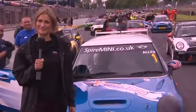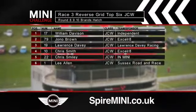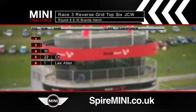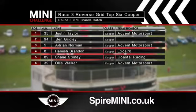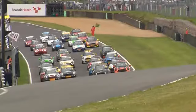Let's go racing. Reverse grid race always adds the entertainment, and this is our line-up with Will Davison and John O'Brown showing the front row of the grid. Particularly impressive for John O'Brown. Lawrence Davey and Chris Smith row 2, Smiley and Allen the 3rd row. In the Cooper class, the reversal applies as well, so it's Justin Taylor on pole with Ben Gridley, a very welcome returnee to the championship, 2nd. Ollie Walker then starting from 6th.